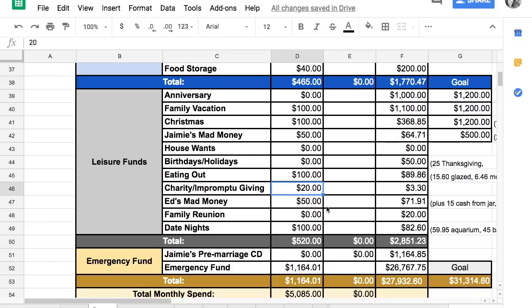Eating out, yeah, we'll contribute to that. Charity and impromptu giving, I'm going to lower this down to $10. The reason I put $20 in there last month is because we went in the hole, because my husband's grandma passed away, and we spent extra money in that budget to help get her some flowers for her funeral.